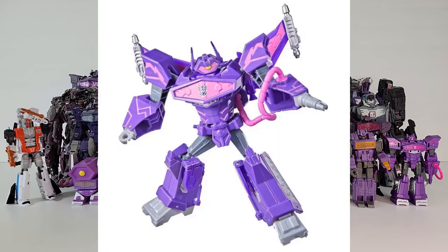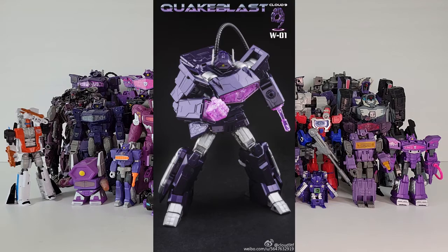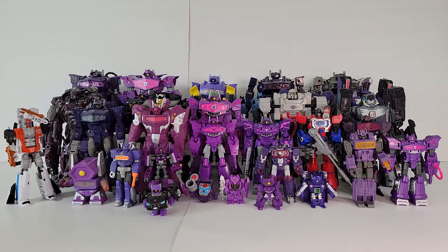Coeus is about half a head taller. Authentics Megatron is in for the Authentics Alpha. And Fans Toys Quake Blast is in for itself and most of the other third-party Shockwaves: Cloud9 Quake Blast, Lemon Tree Purple Potato, and MMC Cyclops. They all vary around the head area, but they're all MP scale.